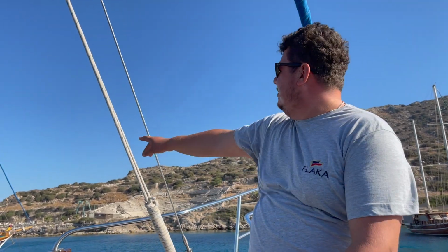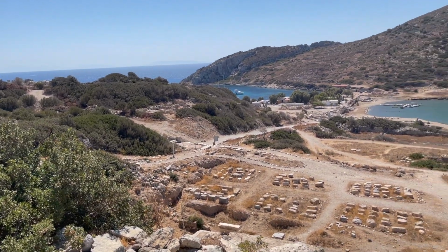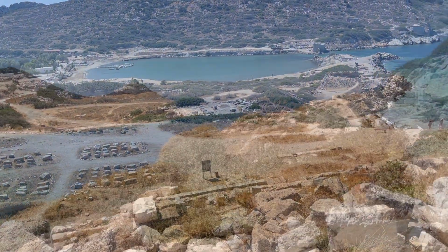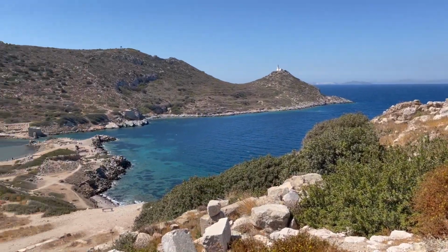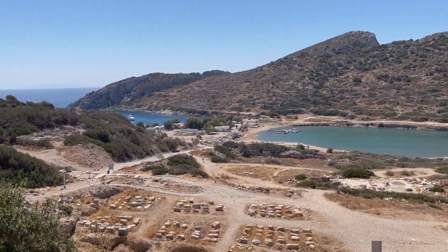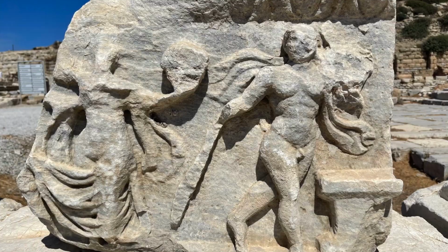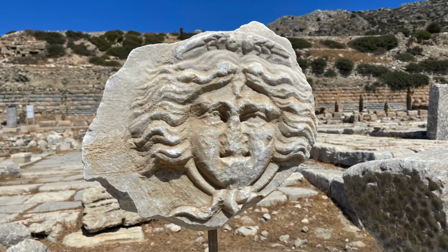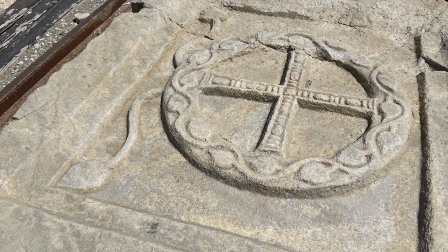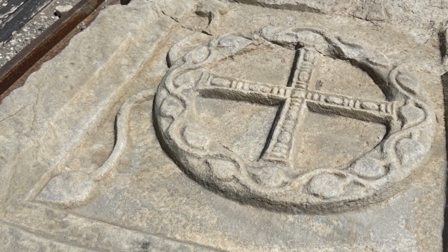Our captain gave us a quick tour of its history, but the rest we will need to explore and find out on our own. Knidos is famous for its two ancient theaters and two harbors. The city's geological location played an important element in the city's rise. Its strategic location and its riches attracted not only ancient Greeks, but Romans, Arabs, Byzantine, and ultimately the Ottoman Empire.